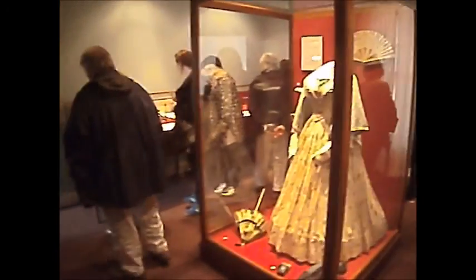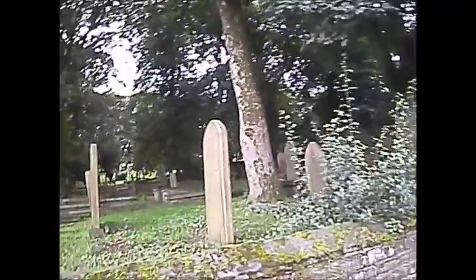Charlotte Bronte's dress, quite an elaborate costume for the early Victorian period. This is Charlotte Bronte's room. The parsonage up there. There's the churchyard. And there's the church. 3 o'clock.